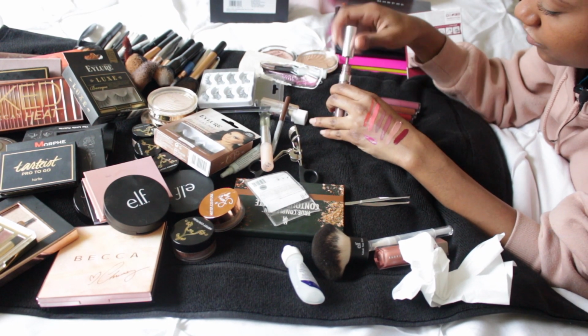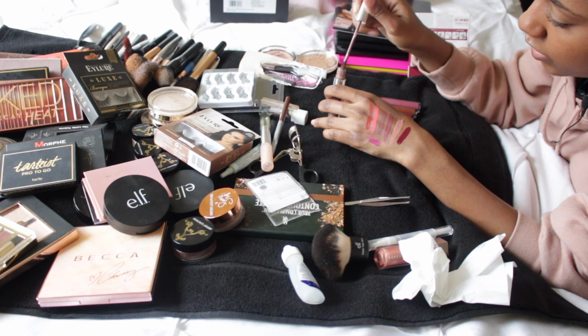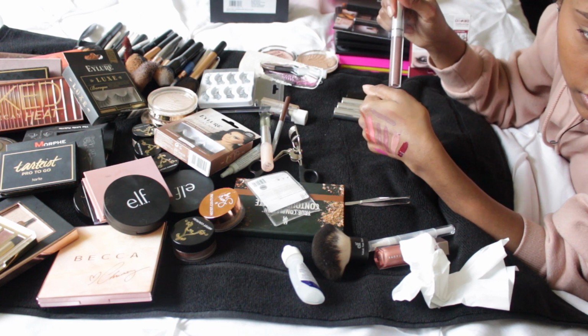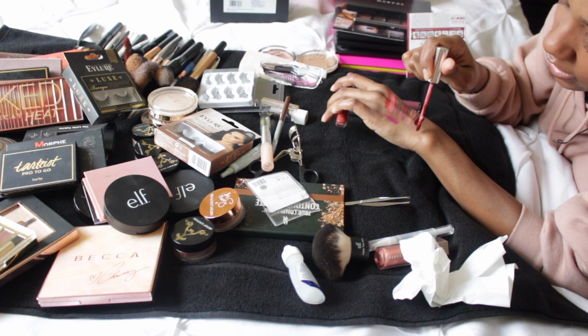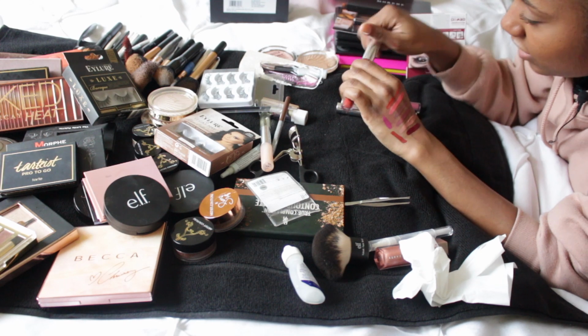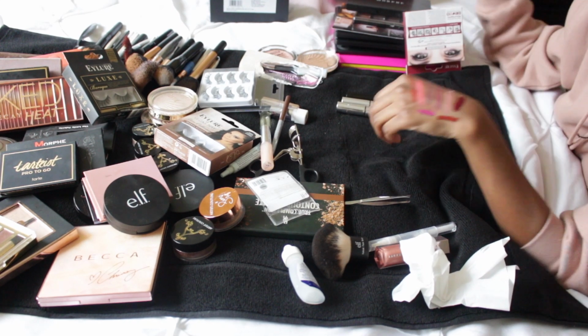Next is Kapow. I really like this color. It's a cool tone liquid lipstick. I usually go for warm, but I don't have any cool except for this one. Next is Love Bug by ColourPop, my absolute favorite liquid lipstick. It's a nice dark orangey red rust color. It's so pretty. I love this color, so I'm definitely keeping this.